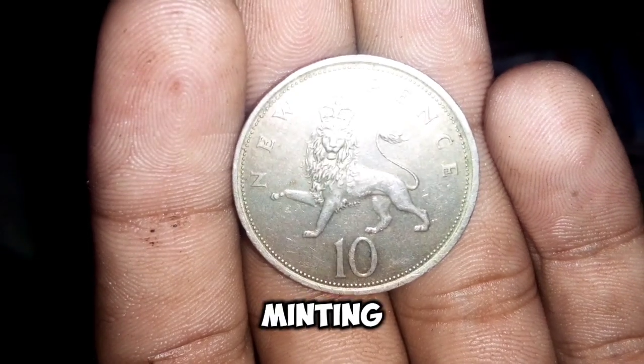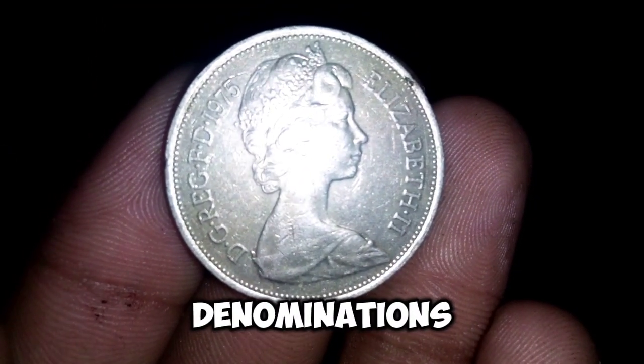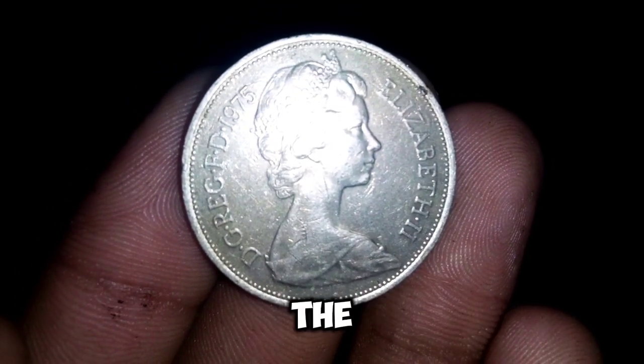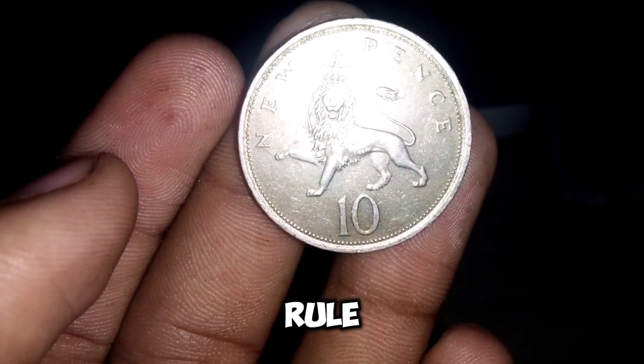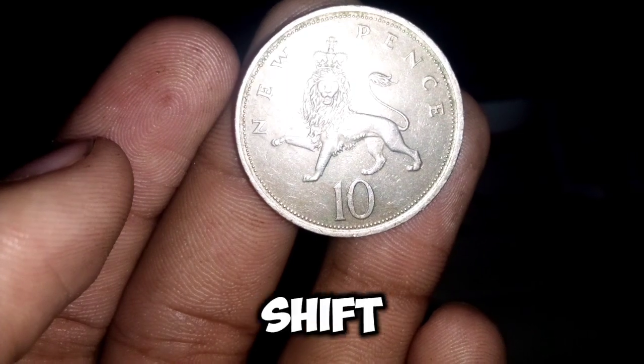The minting of the 1986 25 centavo coin, alongside other denominations, was an essential part of the Aquino administration's efforts to modernize the country's economy. With the fall of Marcos and the end of authoritarian rule, the Philippines was entering a new era, and the currency change was one way to reflect the shift.